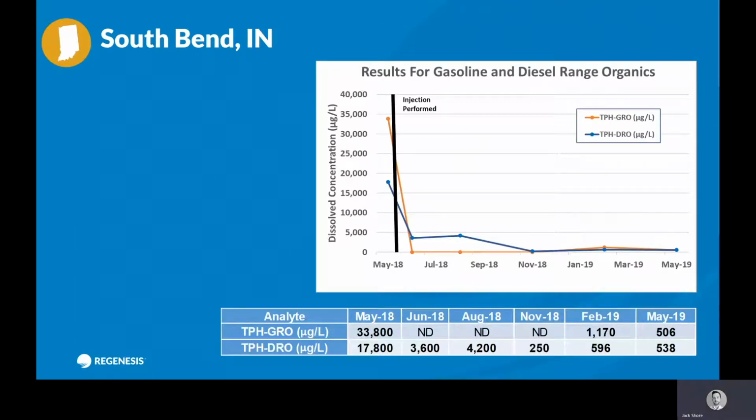So in terms of the results, you can see here we were initially dealing with up to 33 milligrams per liter of gasoline range TPH and then 17 milligrams per liter of diesel range. After a single injection of Petrofix, you can see that these levels dropped pretty substantially, and continued to. In February 2019, we saw a little bit of an upkick, but nothing like the baseline that we were initially dealing with. And certainly concentrations weren't higher than in August 2018, if you look at the diesel range TPH.